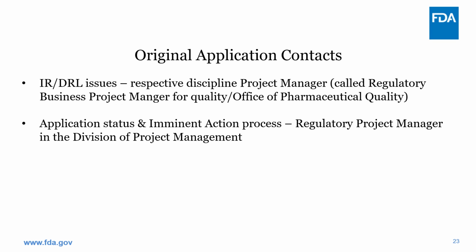If you have questions or need to alert the agency of delays responding to an IR or DRL, please contact the appropriate discipline project manager. If you have questions regarding the application status, including imminent action process or other application communications or issues, please contact the regulatory project manager.